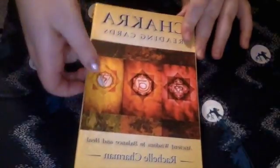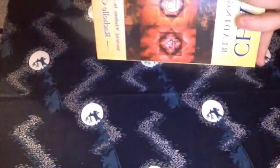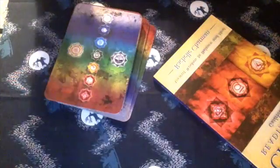It comes in this awesome magnetic box. It's by Rockpool Publishing, and Rochelle Sharman's the author, I think she did both the guidebook and the cards. But this is an awesome chakra deck. It comes with this bag. You get a lovely booklet. It's quite a nice big one.